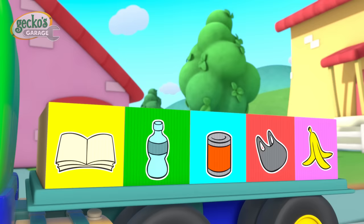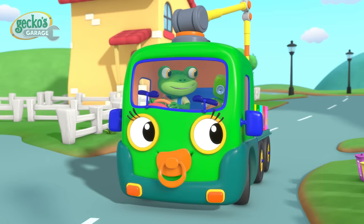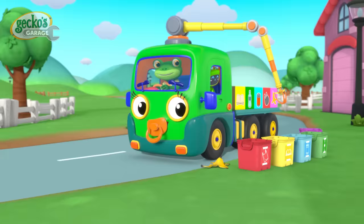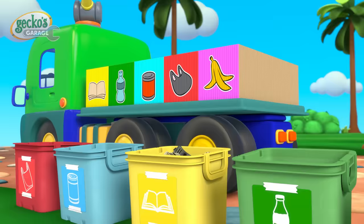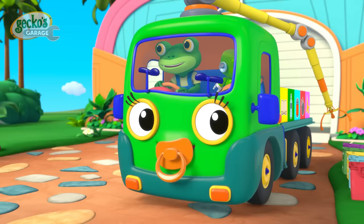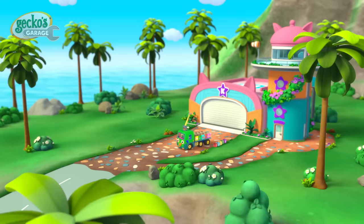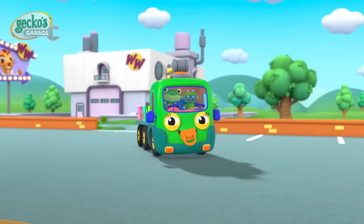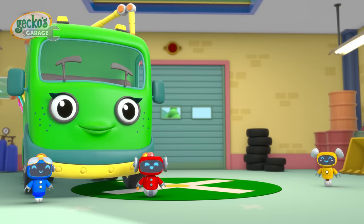That's it, baby truck. Now, which box does the metal can go in? That's right! Now to collect the rest of the recycling. Success! All done! Now, back to the garage. Great job, everyone! We helped to save the planet, and Mama had a well-earned rest. Goodbye, everyone.